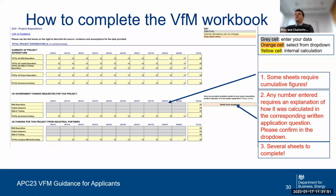And please be aware that not all sheets ask for data in the same way. So as I mentioned earlier, the jobs figures need to be totals or cumulative, whereas for expenditure, it should be only the amount that's spent in each year. But there's loads of guidance on this on the sheets, just be sure to read it carefully.